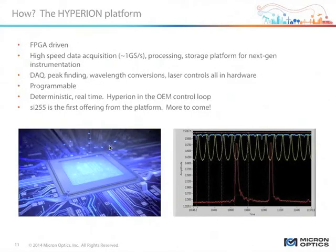So how is all this possible? What are we doing? Our core technology will continue to reside in the tunable filters and the tunable lasers, but the vast majority of our hardest efforts in the past few years have gone into the electronics, the hardware, and the software. And really, this is an FPGA-driven platform. So we're taking advantage of the latest generations of programmable hardware and very high-speed data acquisition hardware to capture a tremendous amount of data and in real time process, store, and control hardware with that FPGA inside of a compact design.